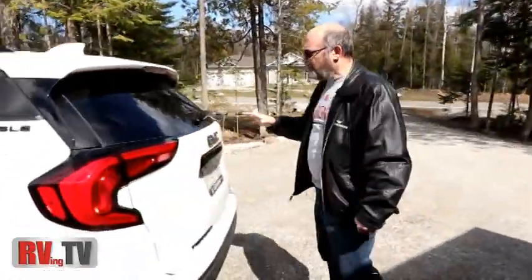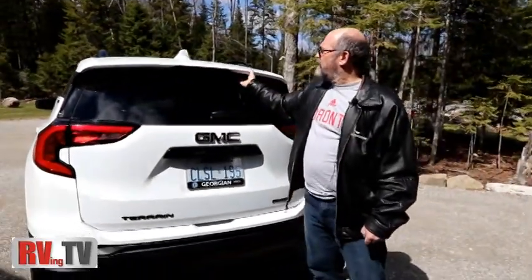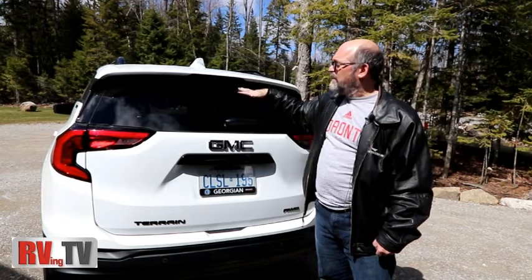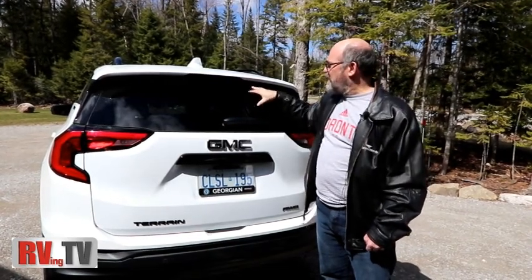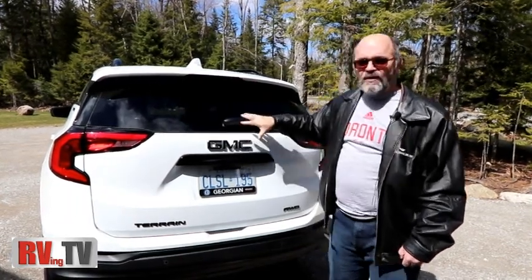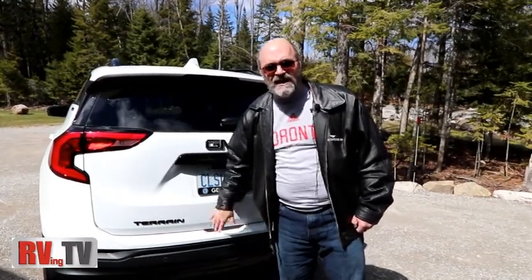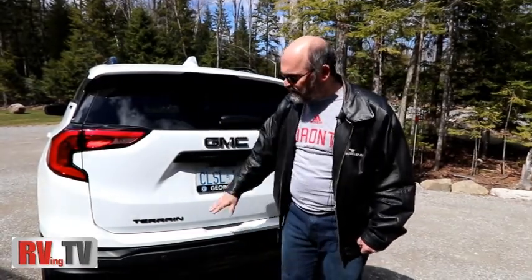Out back we have a really nice profile on the Terrain. You have a little bit of an aerodynamic scoop here that helps protect. There's a rear wiper blade, nice and darkened windows so you can't really see in, and again our blackened out GMC badging. Now our rear tailgate on this unit is a manual tailgate. You can get a power tailgate with your kick feature to open.